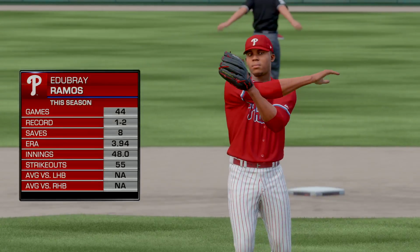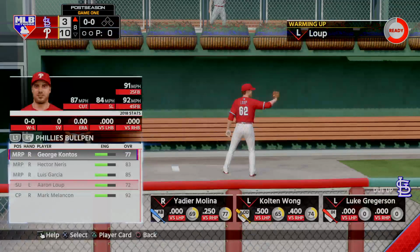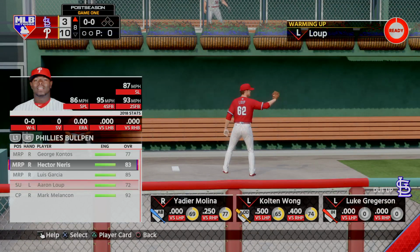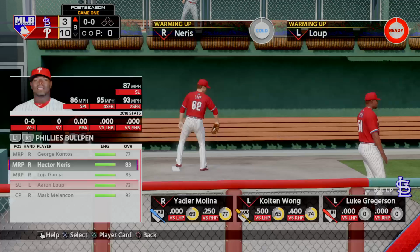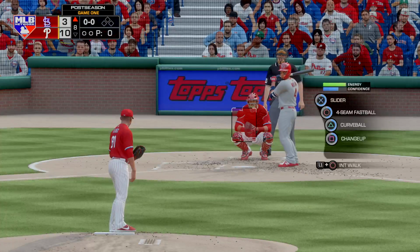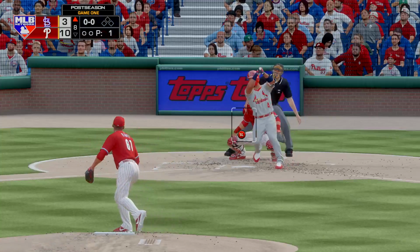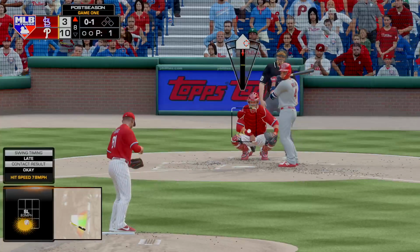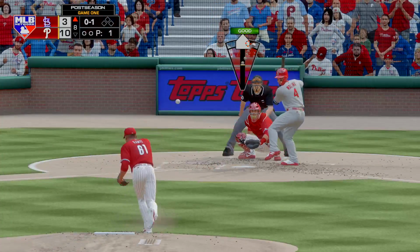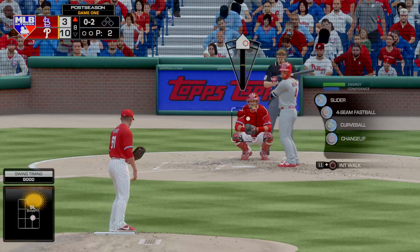Edubray Ramos has been summoned from the bullpen as he'll do so to start the 8th. Number 61. Digging in to try it again, Yadier Molina. It was a flyout for him in his last trip. I mean, Yadi, when he first broke on the scene, was a defender first and foremost. You can't say that anymore. I mean, he's evolved into a really, really nice offensive player. Sends that one out of play for strike 1. Molina swings and misses. He's in trouble now behind 0-2.